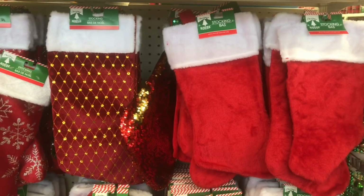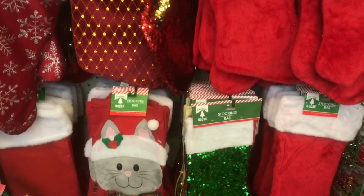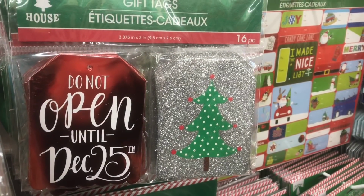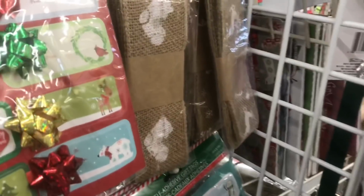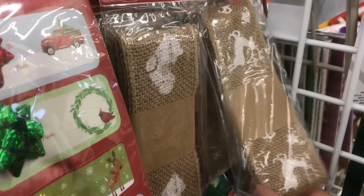They still have quite a bit of stockings. I'm surprised because I know a lot of people customize these, so it looks like all the monogrammed ones are gone. Well, you guys have been asking me to share some of the gift tags. Pretty much the same that I've shared in almost all of my walkthroughs for Christmas. These are a newer type ribbon.